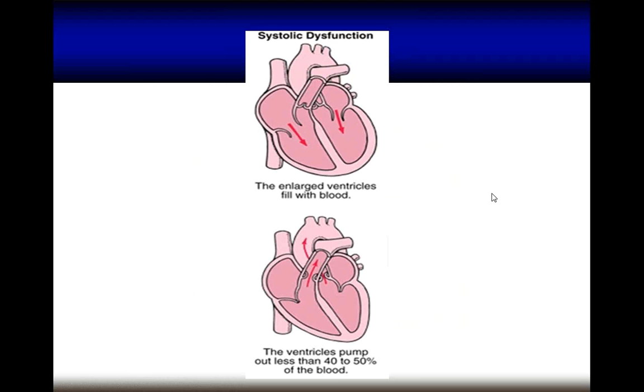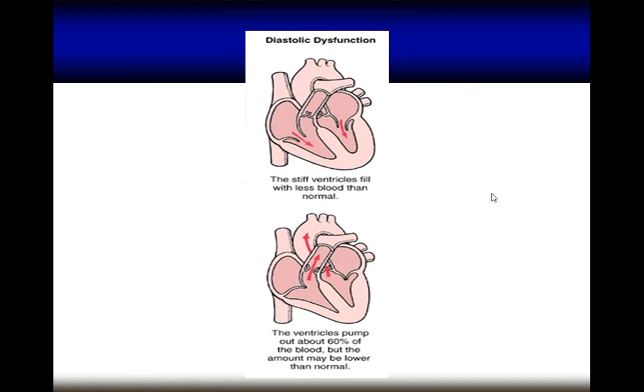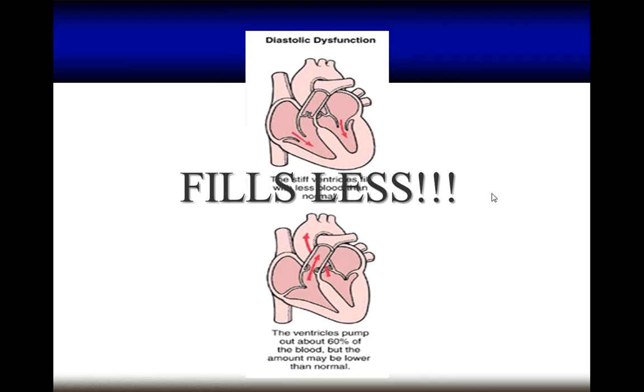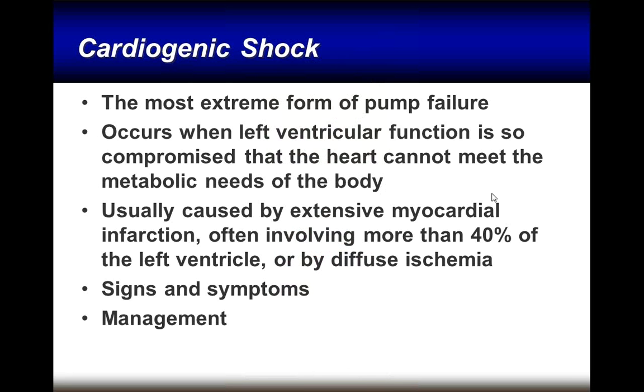That's why it's important. On systolic, we pump less, the heart's not working. And versus diastolic, we actually fill less, which is important because both of those affect our stroke volume. Ultimately, the medications that we use kind of help with this, depending on which way. Cardiogenic shock is the most common form or the worst form of heart failure.